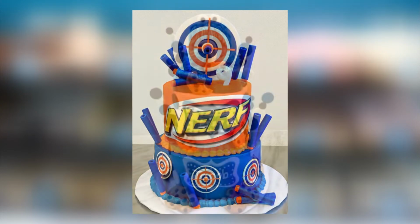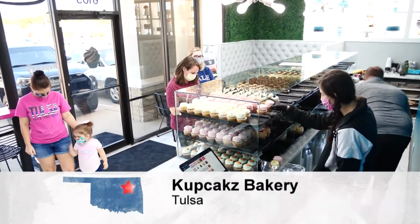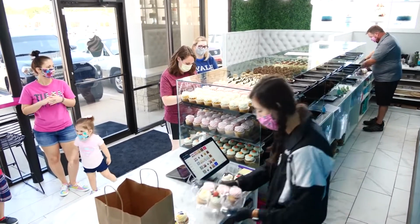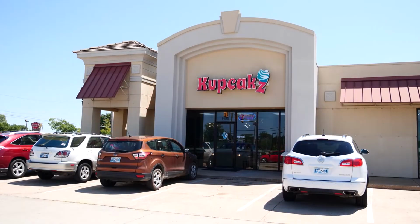Whatever your needs, Cupcakes is ready to serve, with just one hope for their customers: that they can just come in and have a great experience, get a delicious cupcake, and always have the same quality, not only in cupcake flavor, but also in service. I'm Jason Grubbs for Discover Oklahoma.